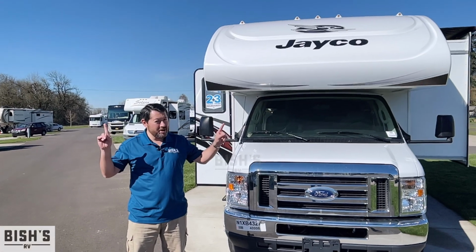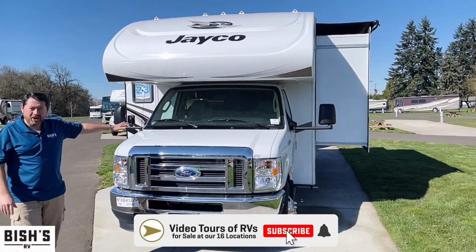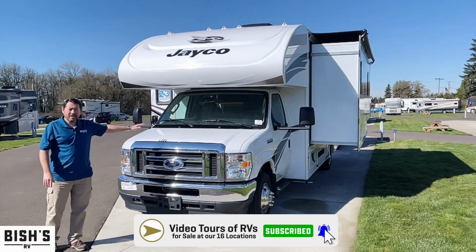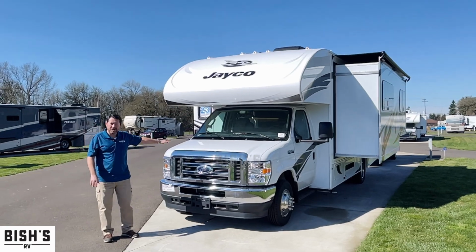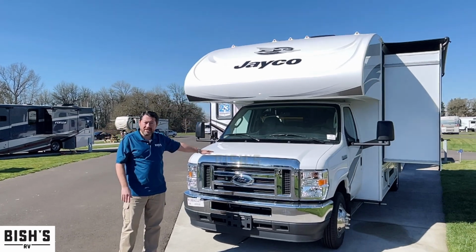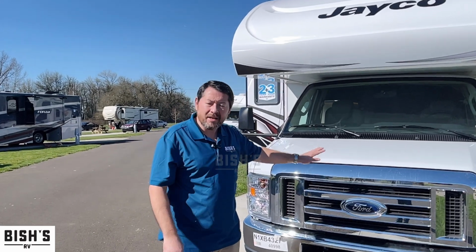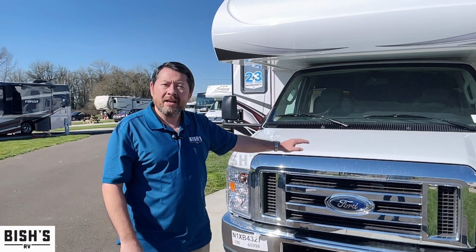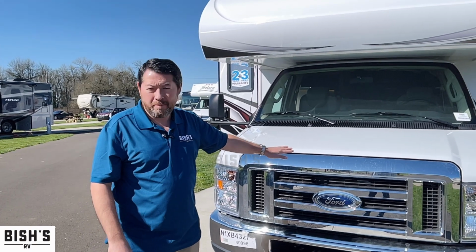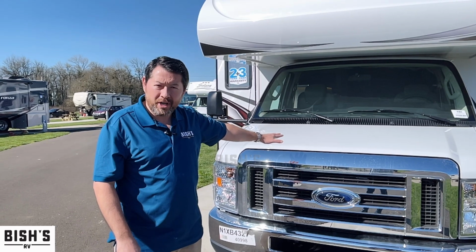It never rains here. Brand new 2022 Jayco Redhawk 24B. These are very popular motorhomes. It's sitting on a Ford chassis and the brand new Ford Godzilla V8. Much more fuel efficient than the old Triton V10 and more towing capacity, so it's a win-win. And that started in 2021.